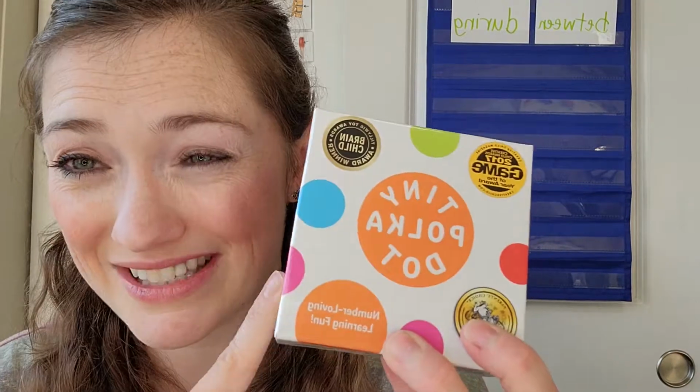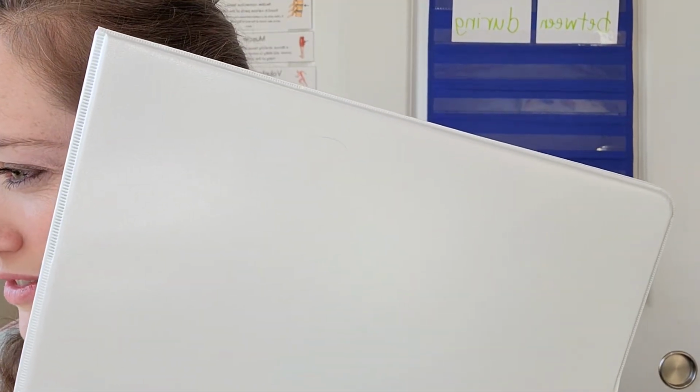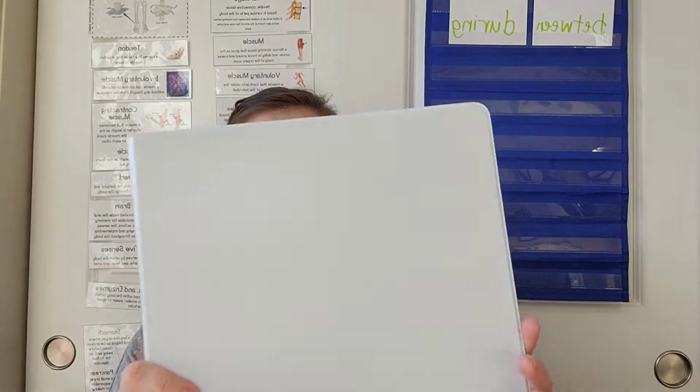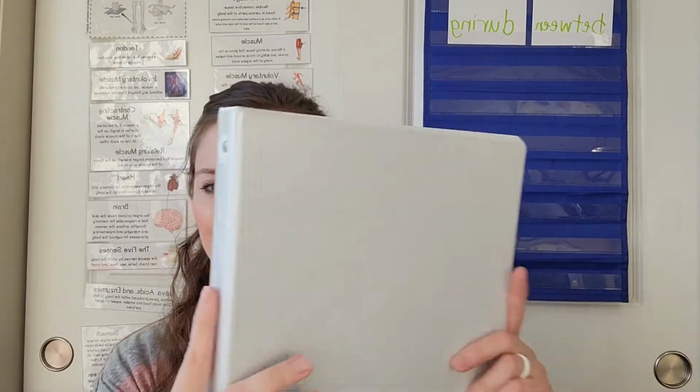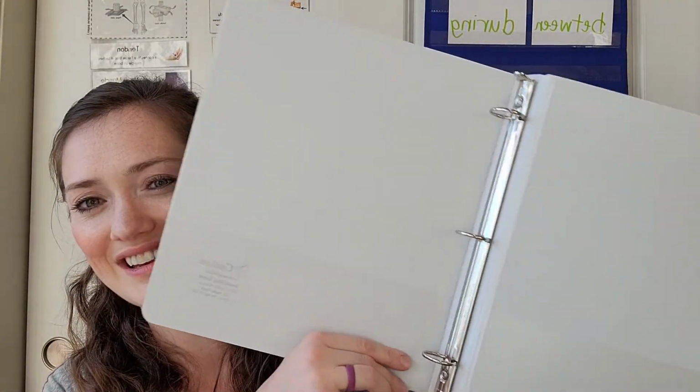So maybe I'm overthinking it, but I was slightly confused with this. Books, on to books. Before I move on to books, we got a huge box of binders. There's 2, 4, 6, 8, 10, 12 of these 1-inch binders, just from Amazon, and we just needed more. Can't have enough binders and notebooks.